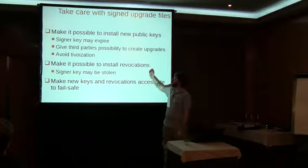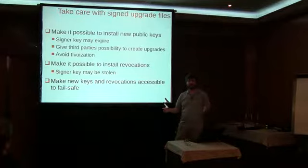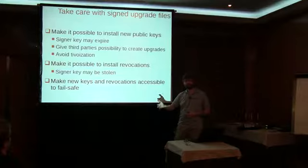The second problem is that in many situations you want to give others the possibility to create upgrade files as well. So you probably don't want to distribute your private key. You have to give the possibility to add other public keys to your device.